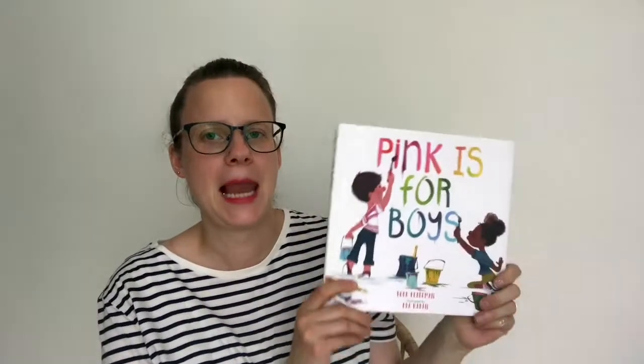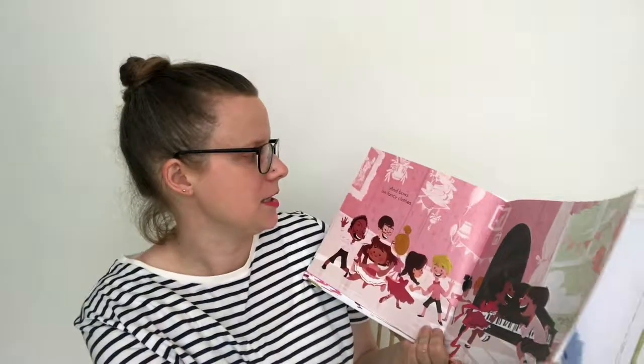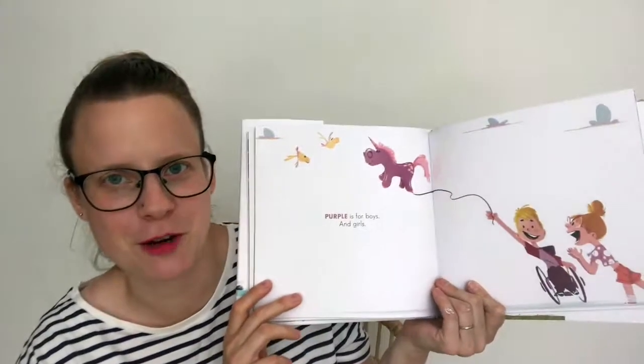Which brings me to my last book, Pink is for Boys. And it's not just for boys, it's for boys and girls, and in fact it is for everyone. And the book starts out with Pink is for boys and girls. It can be for bows on fancy dresses. Blue is for girls and boys. And uniforms on a team, and it goes through all the colours, and all of the colours are for girls and boys. Red is for boys and girls, orange is for girls and boys, and so on. Purple and purple unicorns are for boys too.